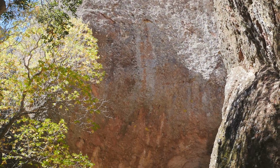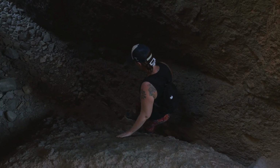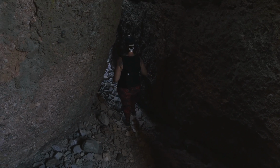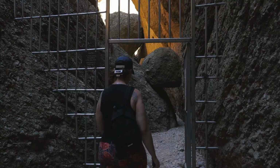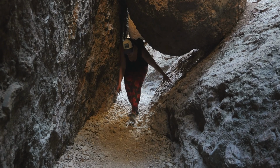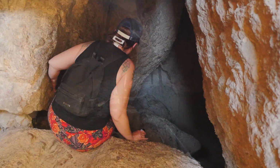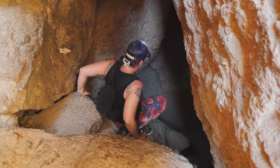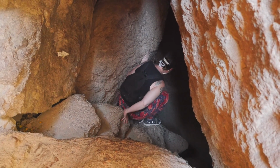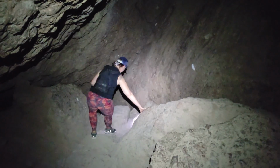Can you imagine how loud this rock was when it fell? Into the cave. Oh my gosh. Yeah, it's extremely dark. Turn off your light. Yeah, so it's a little dark in here. Oh, man. Okay, on we go.